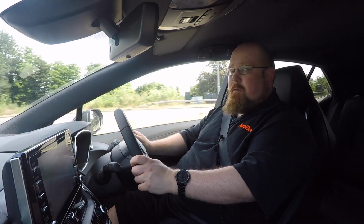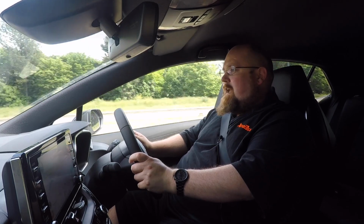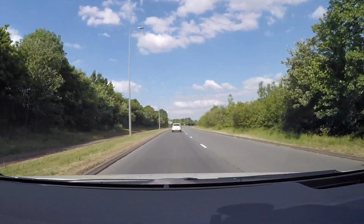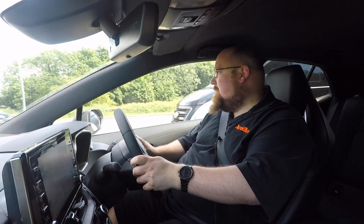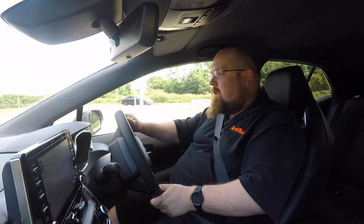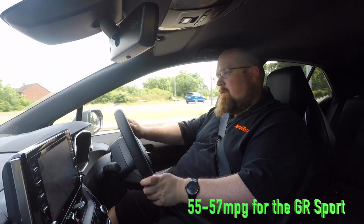Now, when it comes to economy, and of course that's the bit you're looking forward to, it's actually really good. So Toyota claim you should get between around 55 to 61 miles per gallon with this 1.8 on a combined cycle, and that's using the new WLTP methods.